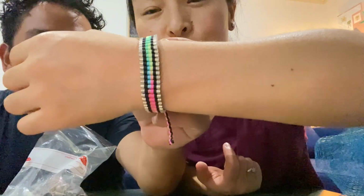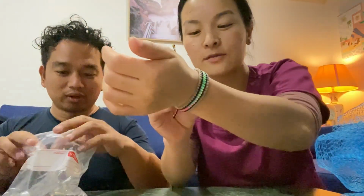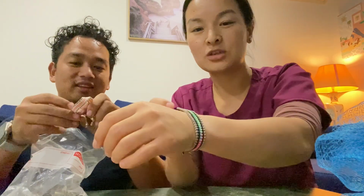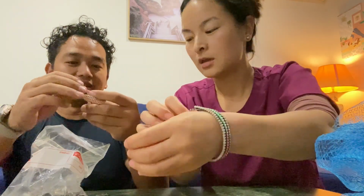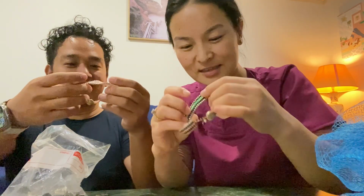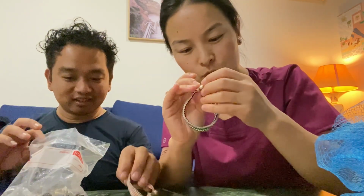Oh wow, this is so cute. Oh, I think this is fully handmade. Oh, there's another one. Matching. Oh wow, matching. Who wants to match with me? Maybe you can put one on each hand. Oh my god, this is so cute. This is handmade. It's worth it.